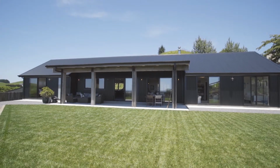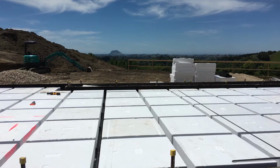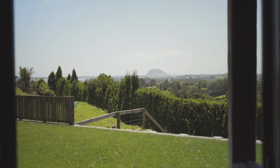The hardest thing with working with a site that's on a big slope is obviously finding the right height that you want the house to be sitting at. We've got the mount here as one of the main focal points as you walk through the front door, so making that the main feature as you walk through the front door with the right height and cutting into a big hill, that was definitely the most challenging part of the build, is getting it out of the ground.